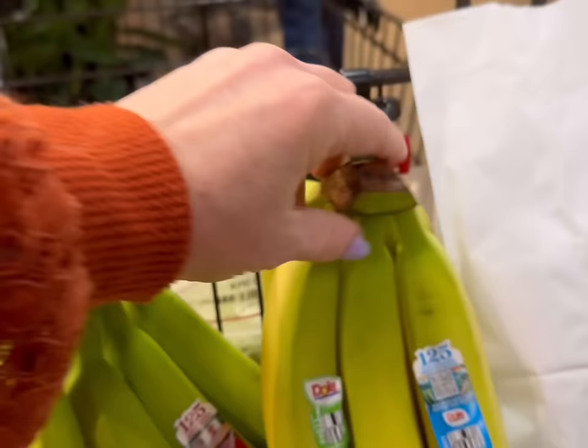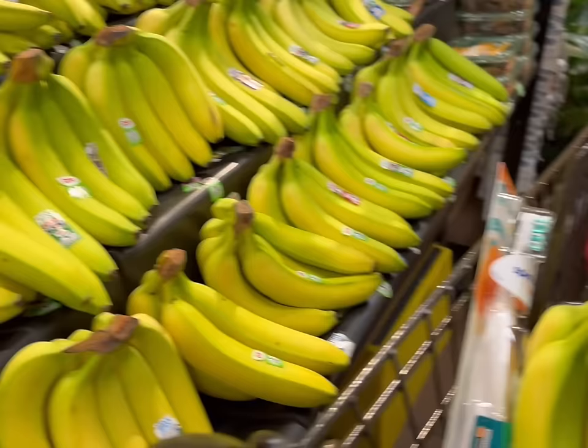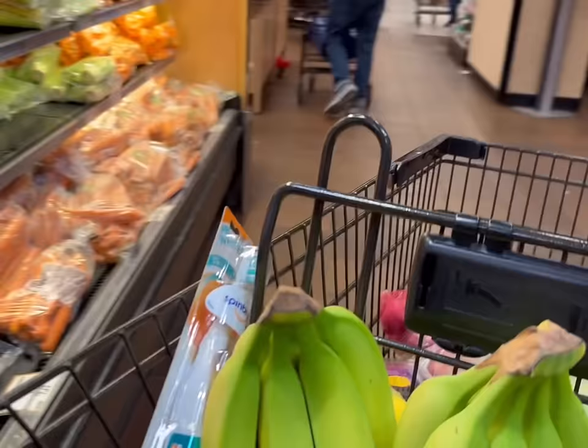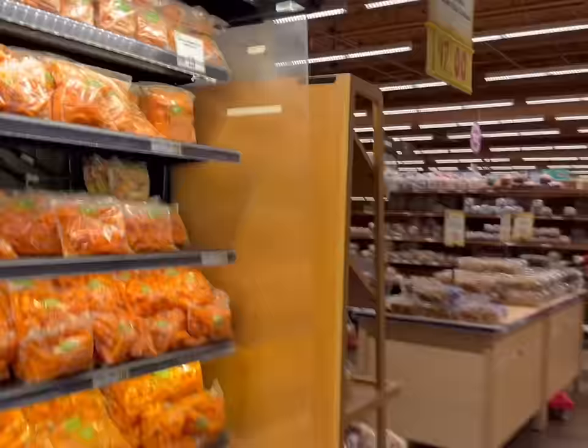Bananas are super cheap. How much are they here? I don't even know. Oh, 49 cents a pound. Great. I put parsley on the list, but actually I already have it at home. Alright, let's get their lunch carrots and their lunch celery. Love these pre-portioned packages. I'm gonna check them over real quick. Make sure they're not all dry.